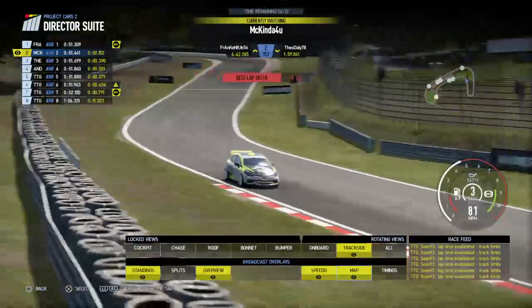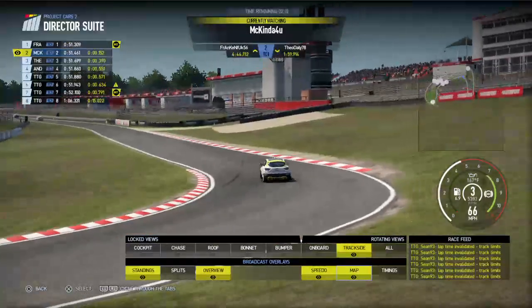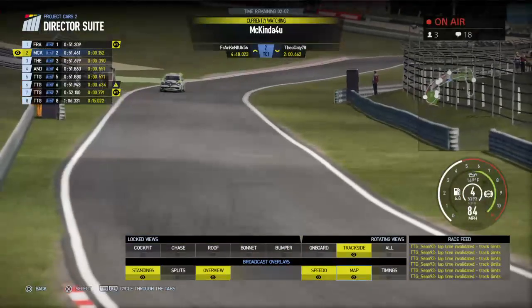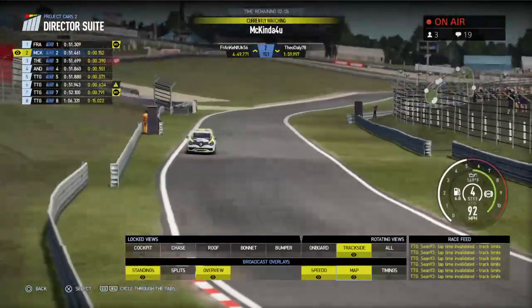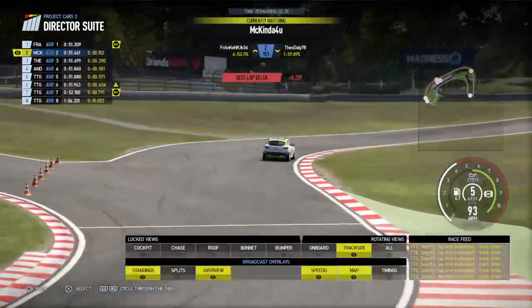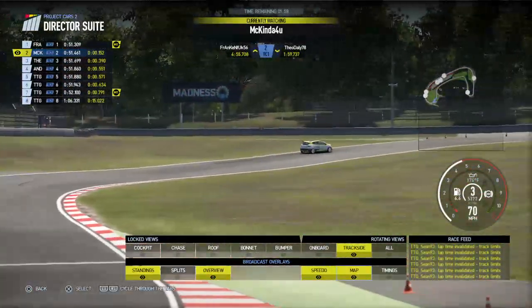He might not need much improving, but seriously, McKinley is only a 10th off in the first sector. If he finds something through the middle here, there's only the Cooper Straight and then coming through into McLaren. McKinley for you now, 2/10 off. He has lost a little bit more time. Frank can breathe a little sigh of relief, I think.